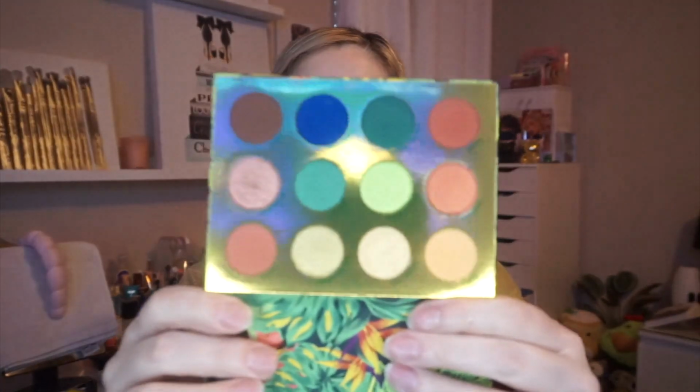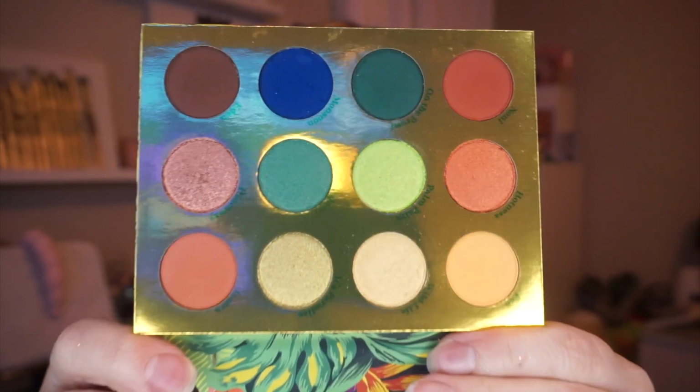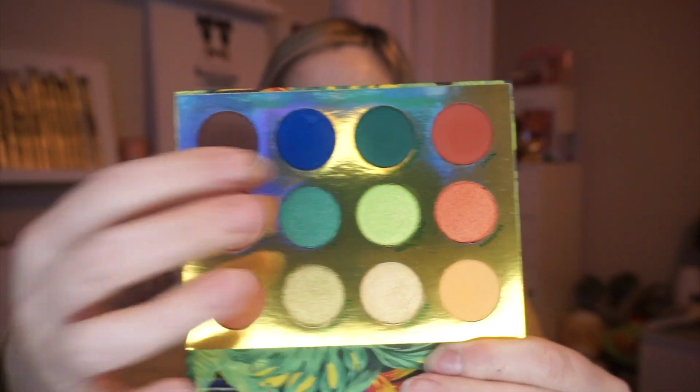The front looks just like the outside packaging. And then this is the palette. So it is a 12-pan palette. Has this really pretty bright green. Some blues. I'm glad that I only got one palette that I had in my collection. I'm not mad at all.